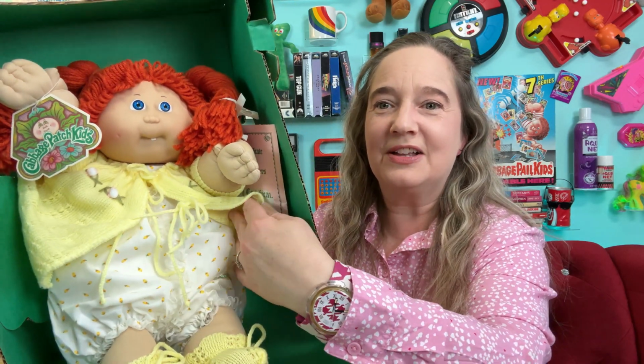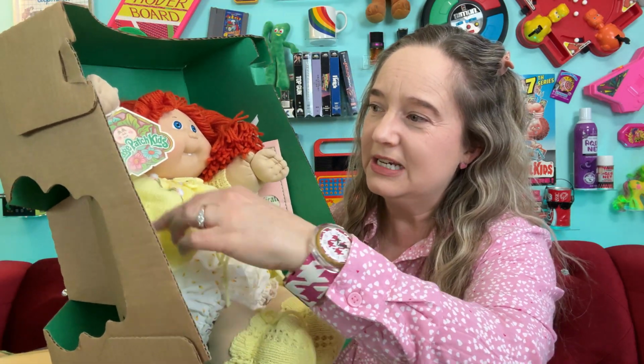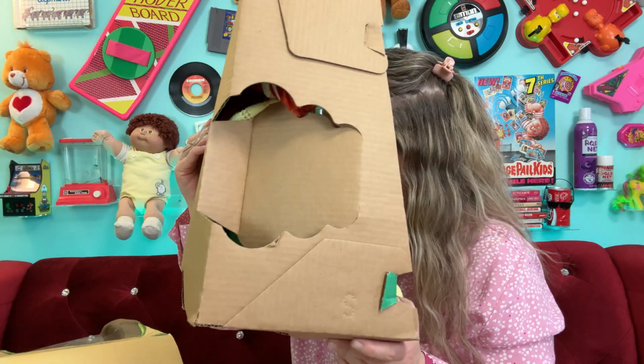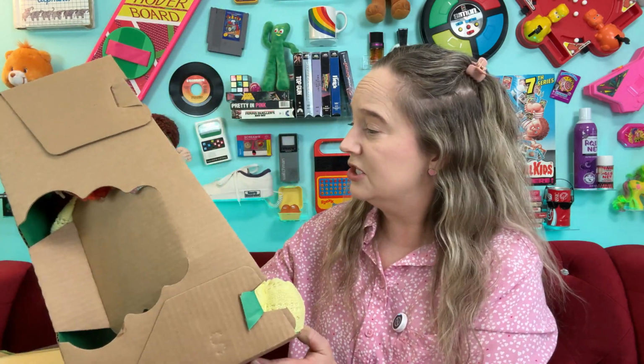So her outfit, she's got this adorable little romper with yellow flowers and then a matching little yellow sweater. Unfortunately, they usually have lost their baby powder smell. And this one's no exception, but she doesn't smell bad, you guys. She doesn't smell bad at all. She doesn't smell like musty or grandma house or any of that. She just doesn't smell like a brand new Cabbage Patch Kid. I wish they kept their yummy baby powder smell, but after 40 years, they just don't.